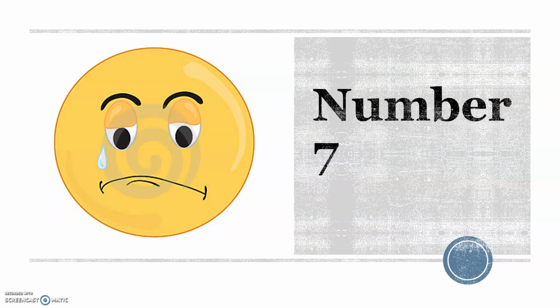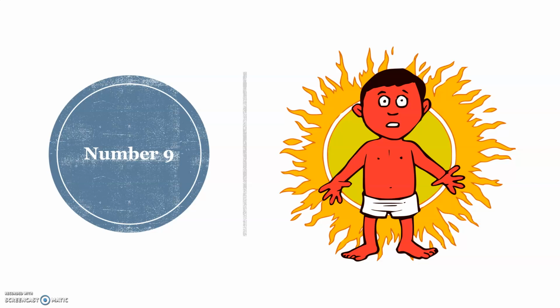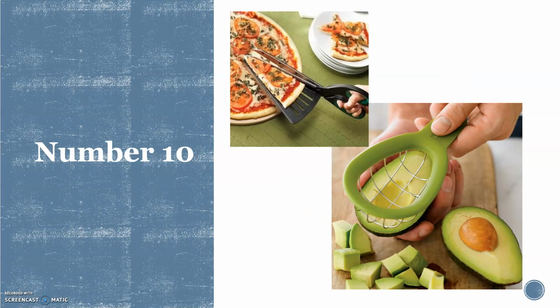Number 7 is sadly. He looked at me very sadly. Sadly. Number 8 is easily. I could easily eat 4 of those sandwiches. Easily. Number 9 is painful. His sunburn looked very painful. Painful. Number 10 is useful.